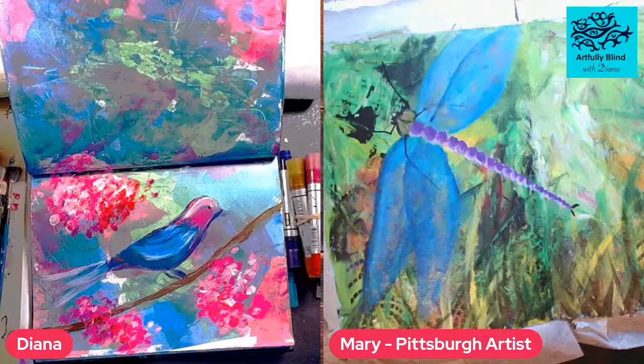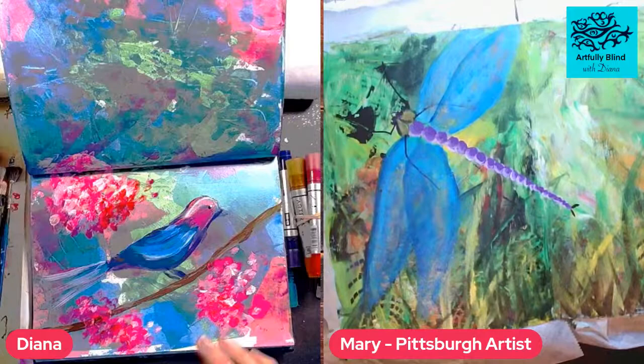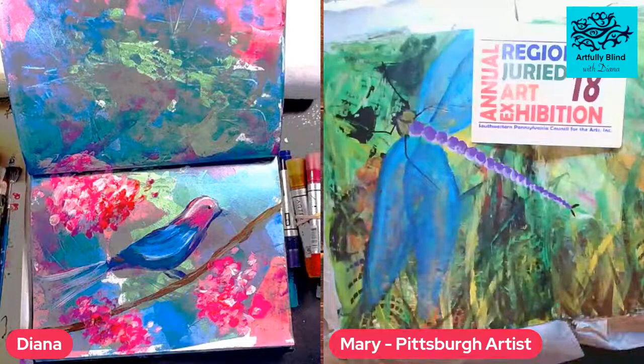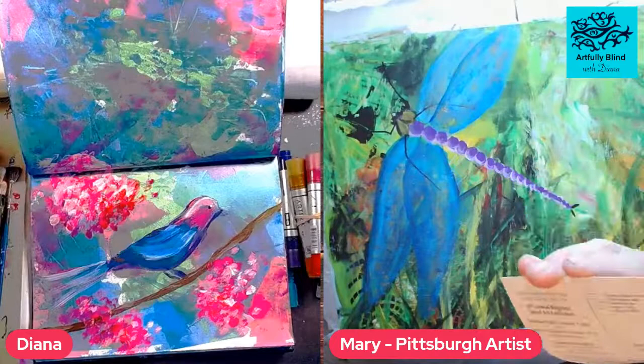Thank you, Grayscale. Well, Mary did paint her dragonfly with her dominant hand, but I did my whole painting background on both these pages, both my journal pages, background and everything, with my non-dominant hand right here. Yeah, I surprised myself. I've never done a whole painting with my non-dominant hand. It's a very nice challenge to try to do. And it certainly did feel weird.